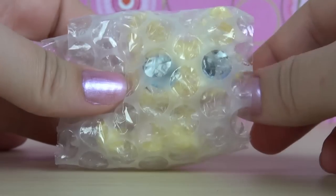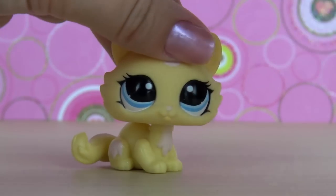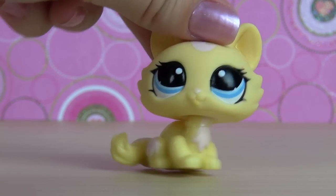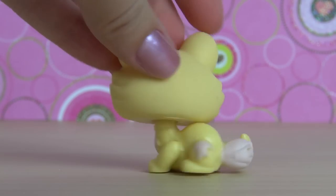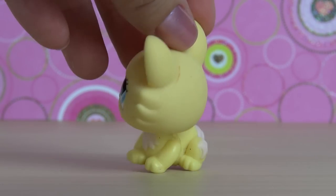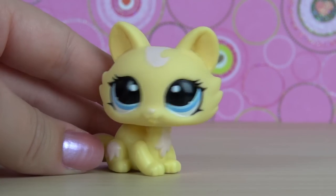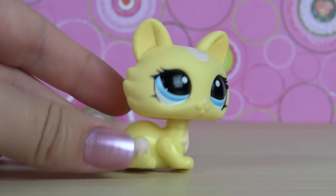And the next one is another cat. There we go. Oh my goodness, I love this one so much. And she's in almost perfect condition. Okay, no, she has some scratches, but that's okay, I can clean it up. But her eyes, she's adorable.